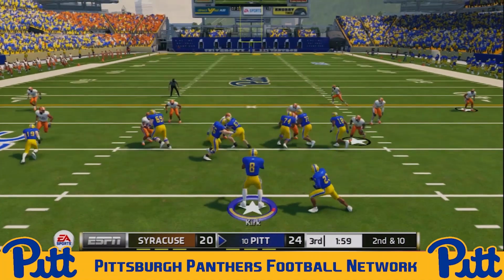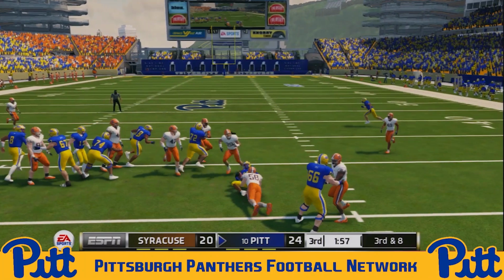2nd down now for the Panthers. Lease goes in motion. It's going to be a handoff, a counter to Sibley against the grain there.